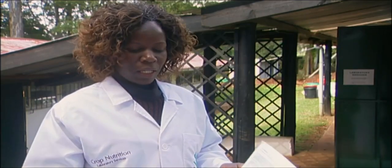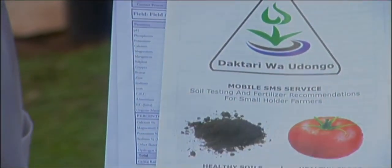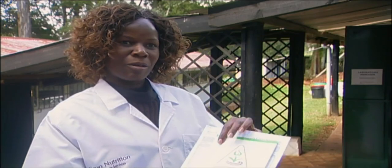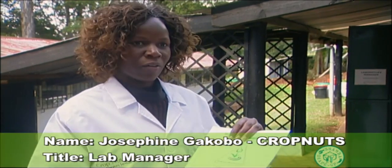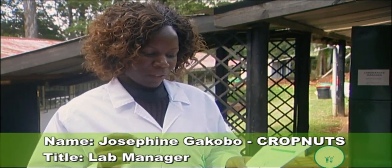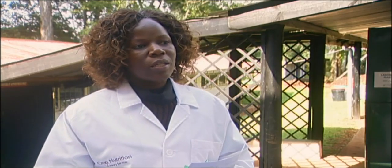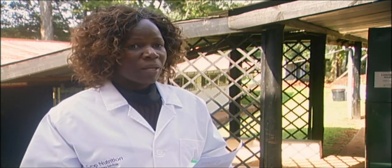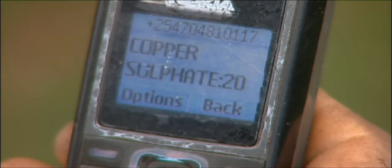Then for the small scale, whom we have branded as Daktari wa Udongo, you'll see a lot of these coming up. It's all over, many shops in the country, which are catering for the small scale farmers, dealers in many sections of the country. We have their services, the reports are getting back to them via SMS, because we know that most of those farmers do not have access to internet. So the report gets back to the small scale farmers in form of an SMS, and the SMS has information on what the soil contains.